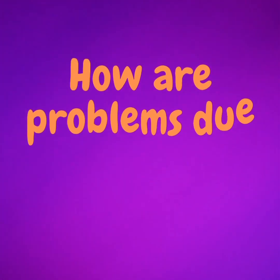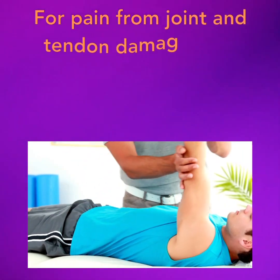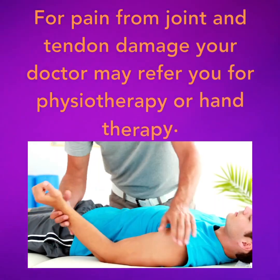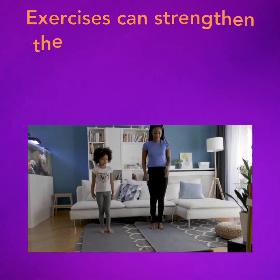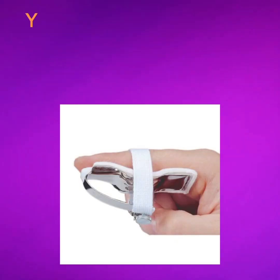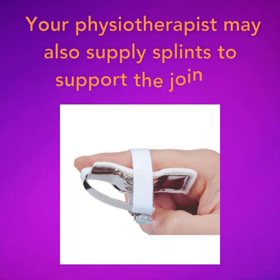How are problems due to damage treated? For pain from joint and tendon damage, your doctor may refer you for physiotherapy or hand therapy. Exercises can strengthen the muscle supporting the joint and encourage joint remodeling. Your physiotherapist may also supply splints to support the joint.